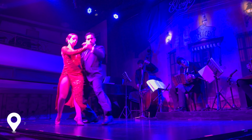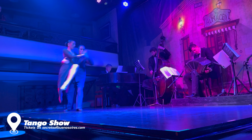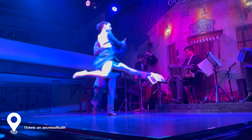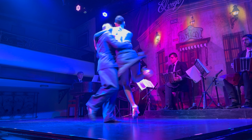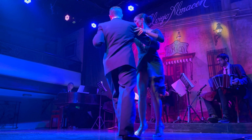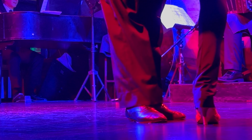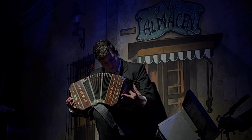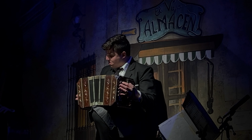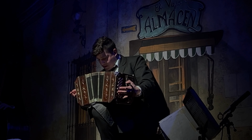When you're in Buenos Aires, you definitely need to go and see a tango show. My Argentine friends never had the urge to see a tango show because it sounds too touristic, but by surprise, during a visit with my family, I went to see a tango show for the first time. And it was amazing. From A to Z, everything was perfect. The dinner, the dance, the music, the orchestra, everything was great. It's definitely worth to check it out.